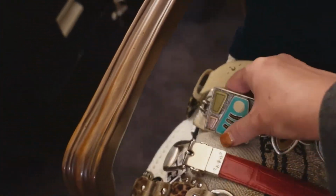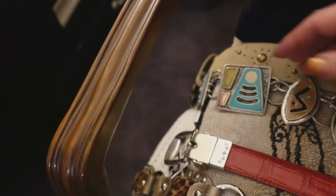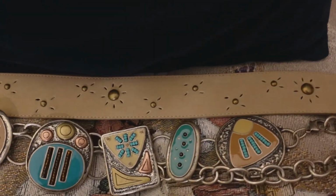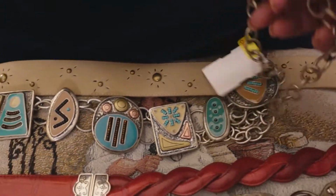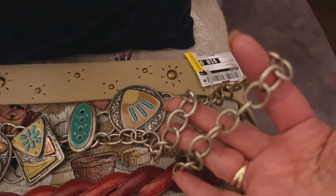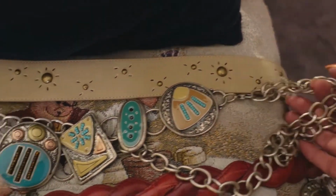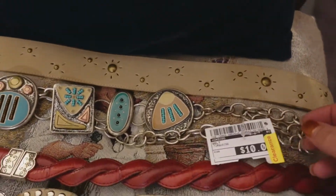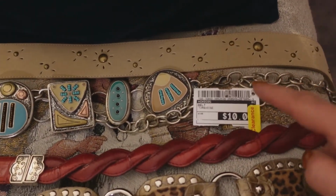So this next belt caught my eye because of the turquoise and the funky design on it. And I like that it doesn't matter how you want to wear it or what size, because it's just the links for the chain. So that's good for anybody. And this one was marked $10 and it would have been $5.